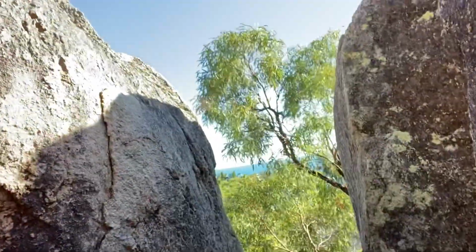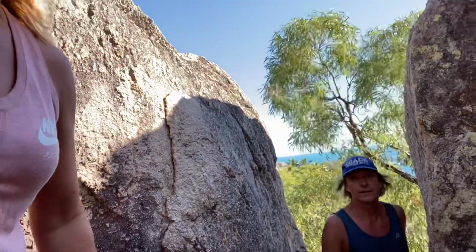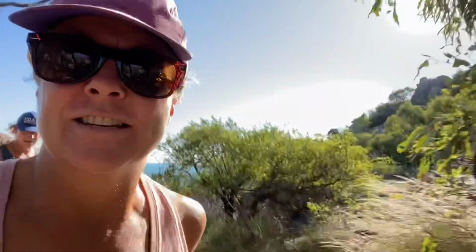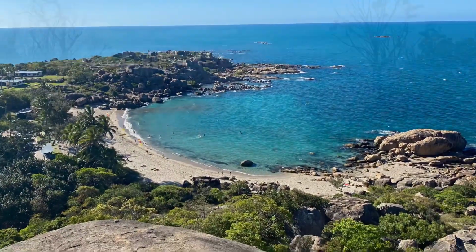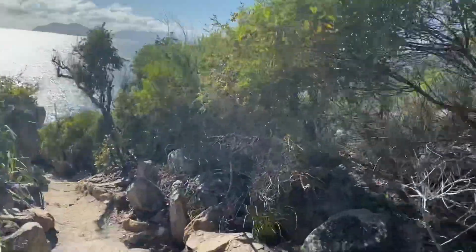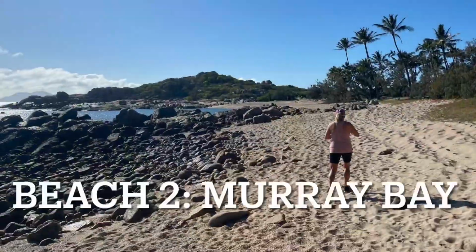So we're going through a pretty little squishy part of the rocks on our walk up here, aren't we, Jay? Oh. It's very squishy. We're going on the 5k hike to the next bay. Okay, this is the Murray Bay morning run track for Monday morning after the grand final in Bowen.